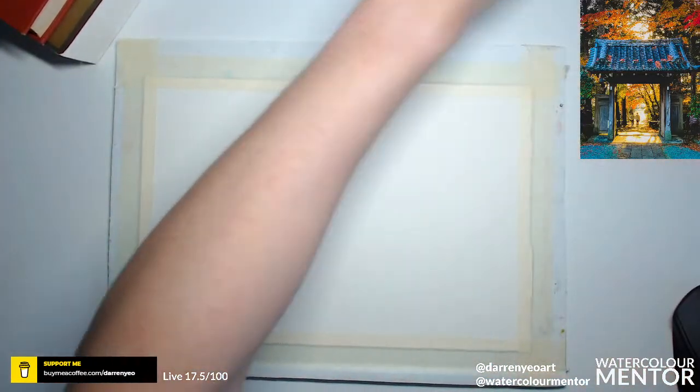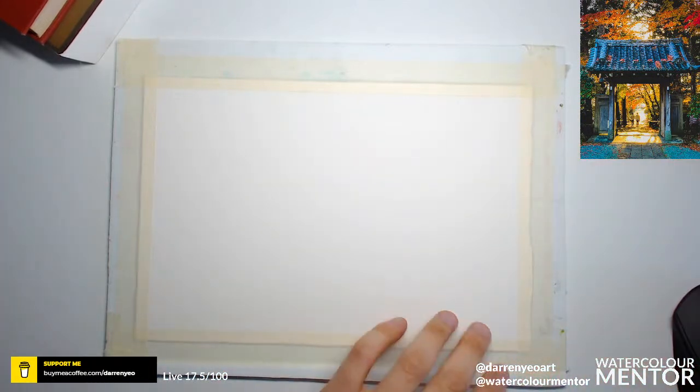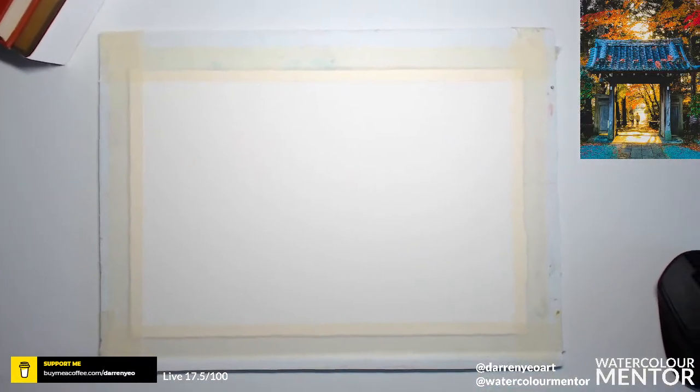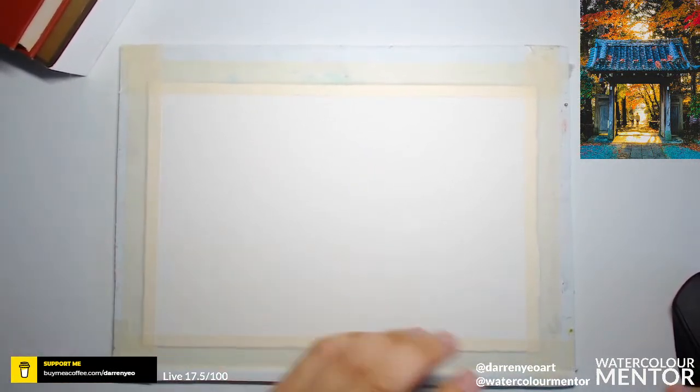I've got everything, or most things, set up, but before we actually start the painting, I'm going to go through the reference picture. Let me adjust this camera. I'm going to show you the process that I take when I'm looking at a reference photo before I even start painting, because I'm a firm believer that you should already have an idea of what you're going to do, especially if you want something that looks similar to the reference photo. Just having a plan beforehand and deciding what bits you want to draw out.